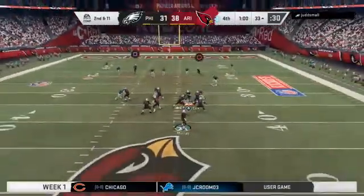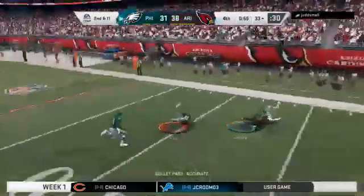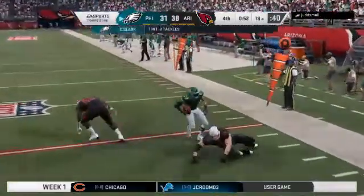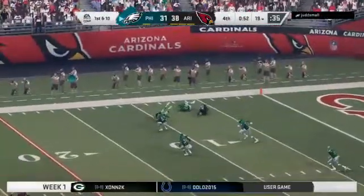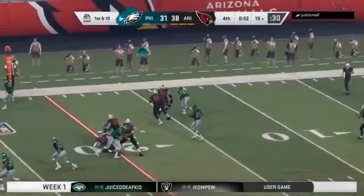Back to throw. Murray. And look at this. They get the turnover they needed. It's intercepted. Picked off down at the 10. And he returns it up just shy of the 20 to the 19-yard line. Andy Isabella was the intended target.